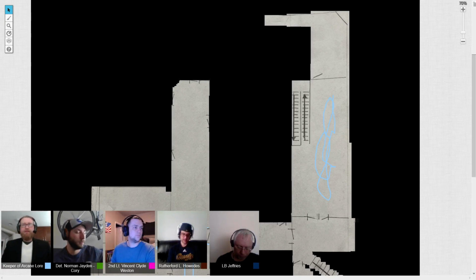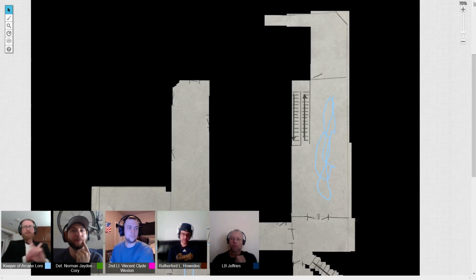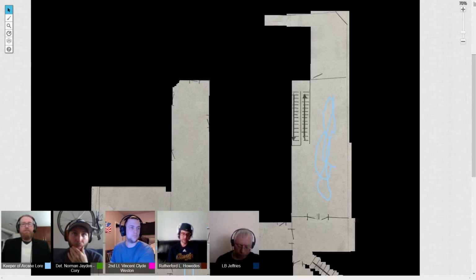So the room is lit up. Other than that portion of the wall that matches the other side in the library, it's very blank. There's no decoration. The brick wall around the outside, there are windows, but they're frosted. Opaque glass. So they're not letting in any light? Very little. Okay.